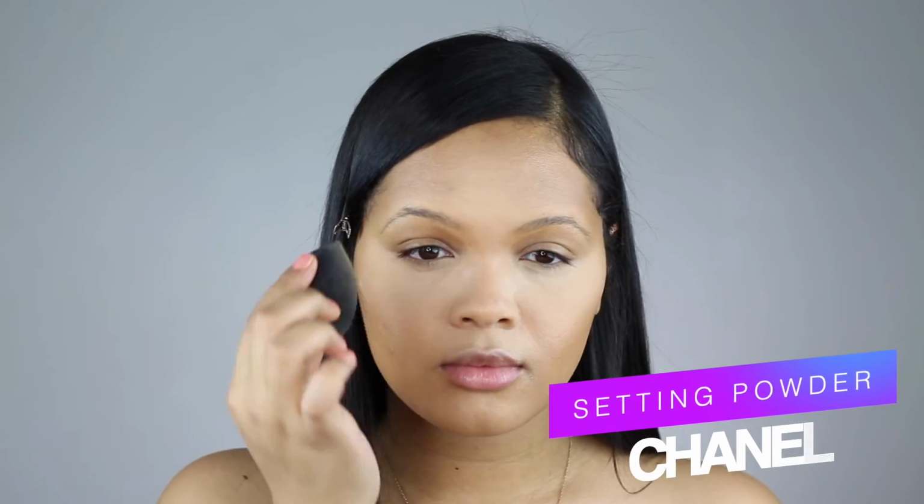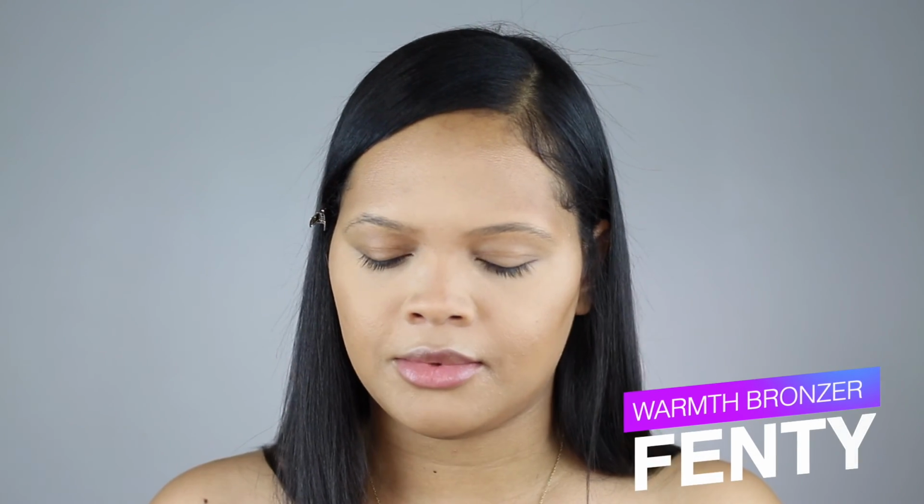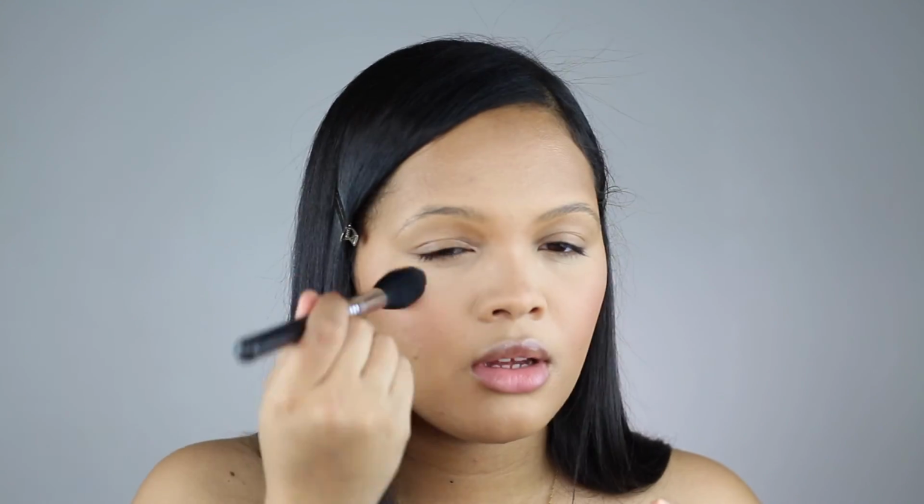Okay, so I'm going to go ahead and set with my Chanel powder. And then I'm going to lightly set using this Sephora Pro Flawless Light Powder Brush, number 50. So now I'm going to go in with my Fenty bronzer. I don't know why I almost forgot what this was, Private Island. Okay, so for blush, I'm gonna go in with Flower Child by Becca. It's this pretty kind of rosy pink color. And then I'll blend my blush together. I always go back and blend things together to make sure you don't see where they stop.